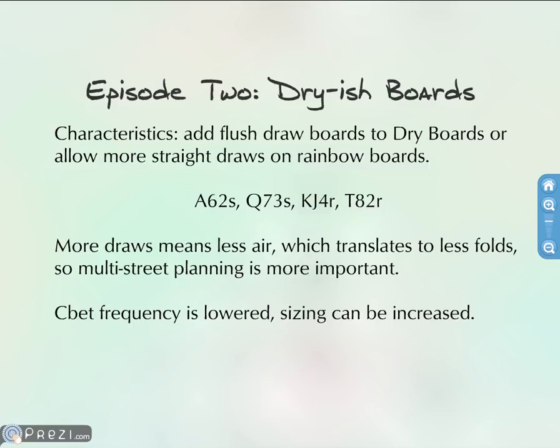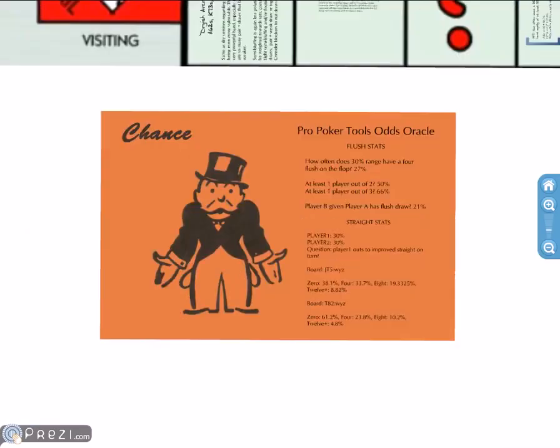And when you're c-betting in a three-way pot, you're probably not gonna want to c-bet air as often, and you're gonna want to have some backdoor equity at least to fall back on in case you get called. So as you lower your frequency, your c-bet sizing can be increased a bit because your range is gonna be stronger.